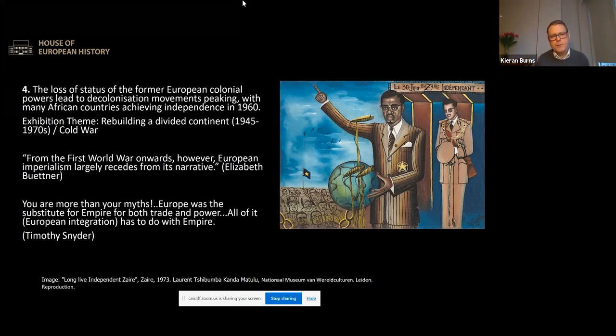Not least among those reasons is this quotation from Timothy Snyder, who spoke at the House of European History last year, and this quote comes from Vienna in 2019. And it's this idea which has critical mass at the moment, that the European integration project, rather than being born as necessarily a peace project, which some people say is a myth, is more something which is born out of an attempt to answer the question what to do after empire. And many of the foundation states and later the joining states of the European integration process were either empires or former empires. So this quote from Timothy Snyder: "You are more than your myths. Europe was the substitute for empire for both trade and power."